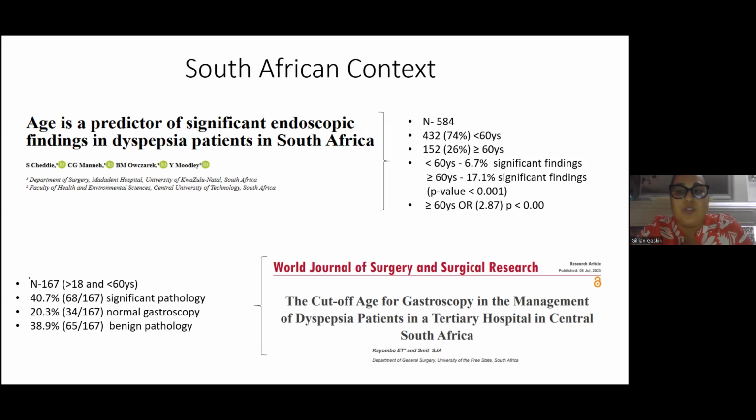I found these two retrospective South African studies that explored age cutoffs for endoscopy in dyspepsia patients. The aim of the first study, which was from KwaZulu-Natal, was to compare age above and below 60 as a predictor of significant endoscopic findings. And they found that patients over 60 had a significantly increased occurrence of concerning findings of malignancy, stricture, and ulcer compared to those who were younger. Their recommendation, in terms of age as an indication for endoscopy, aligns to the American guidelines.